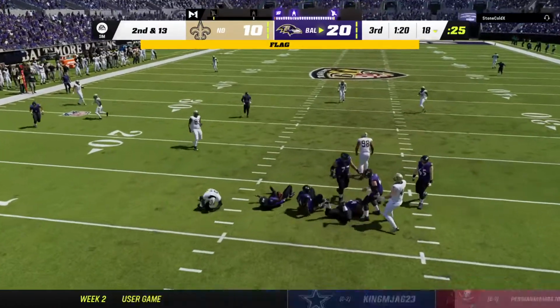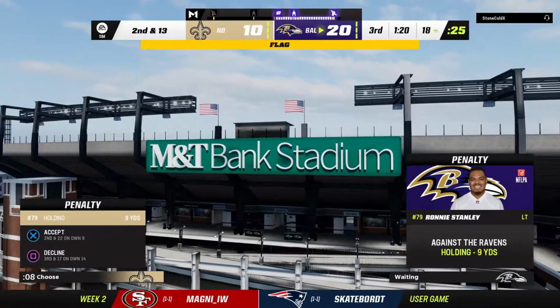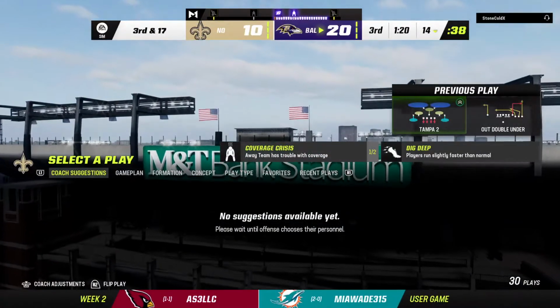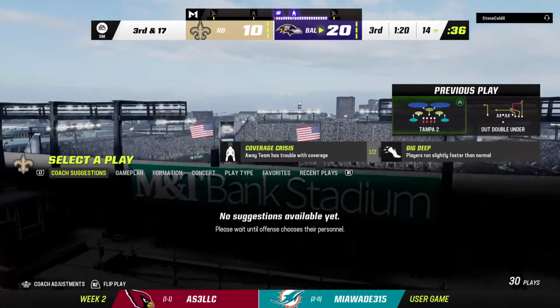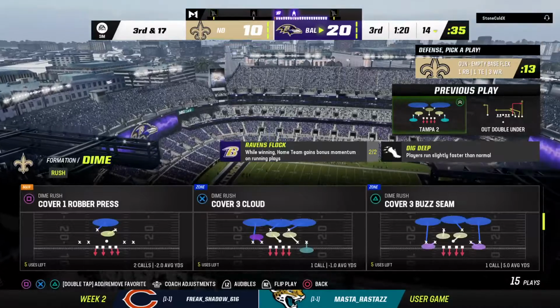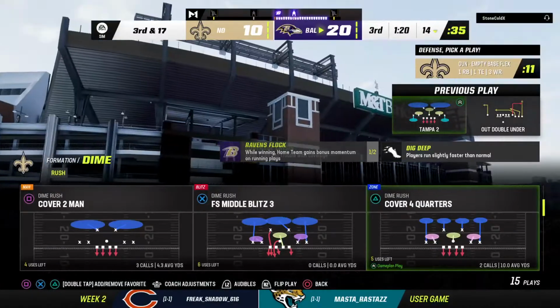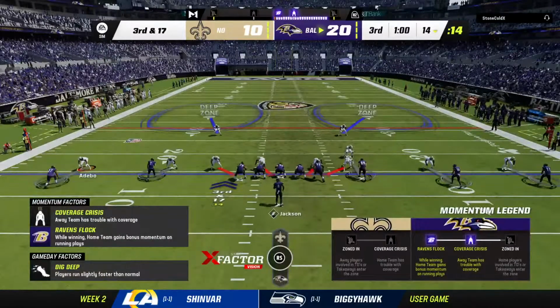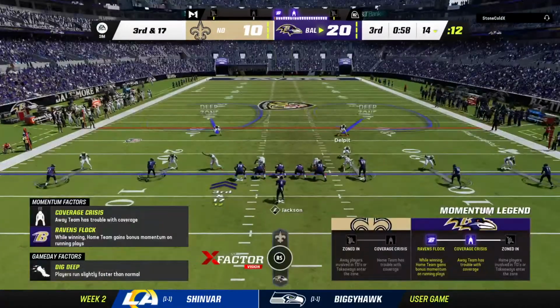And he can't find anywhere to go with it, and he goes down. So they will take the sack instead of the penalty. And it takes another down off the series. But the biggest one of all, do you want to tell the guy who just got the sack that it no longer counts? No. No, not at all. Now after that sack, it's 3rd and long for Jackson and the Ravens.